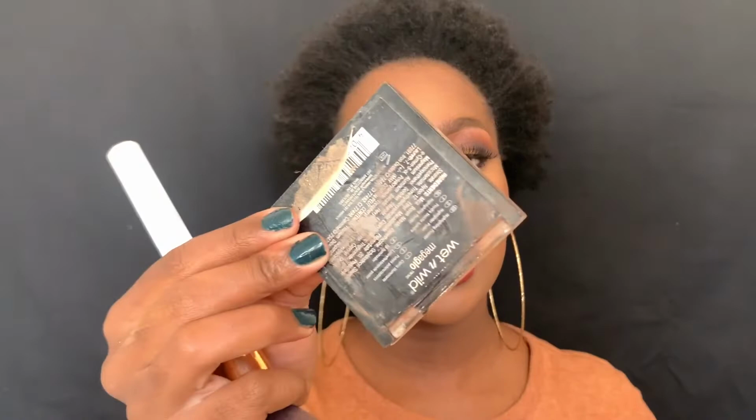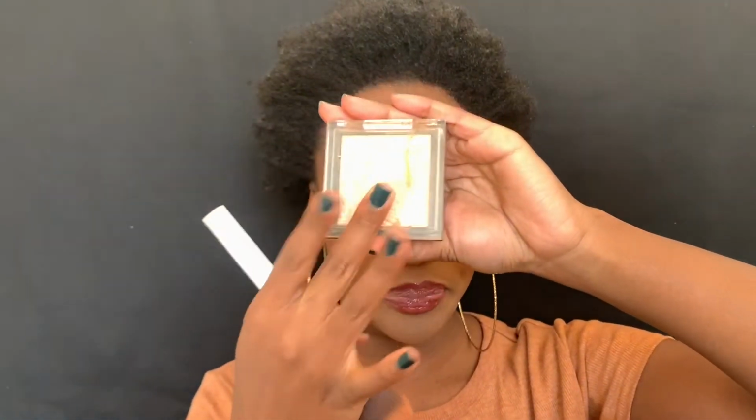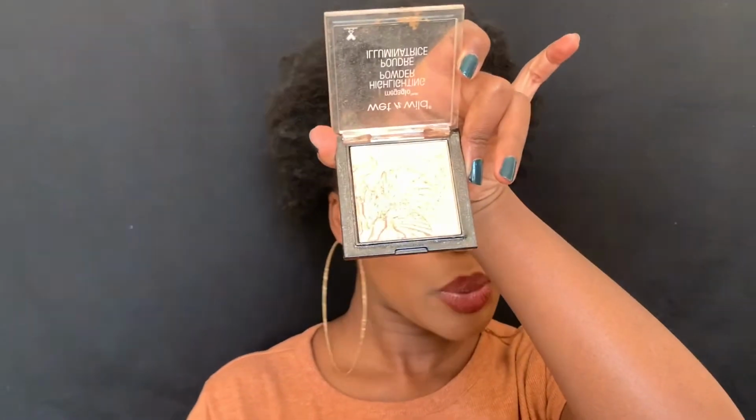And then for my highlighter, I'm going to be using my Oldie But a Goodie Betty, the Wet n Wild highlight, and I need to find a highlighting brush. Guys, that's my finished look. I forgot to spray. Okay, cool.